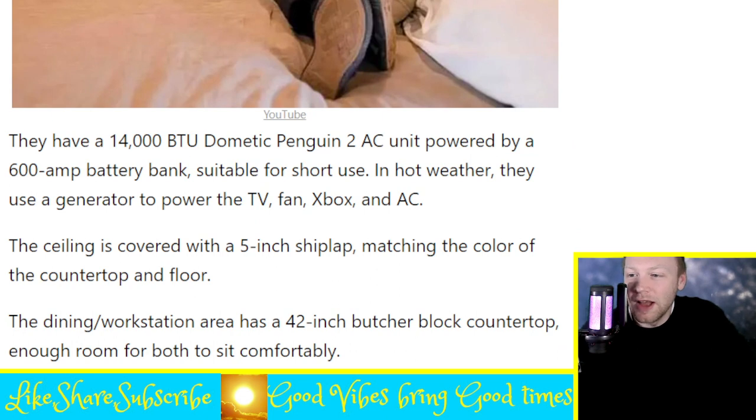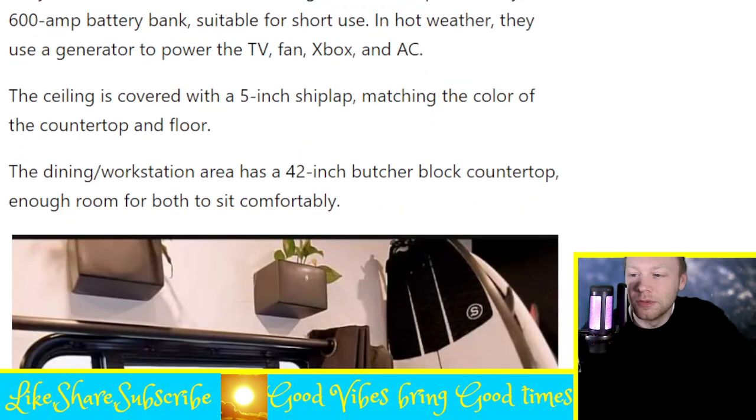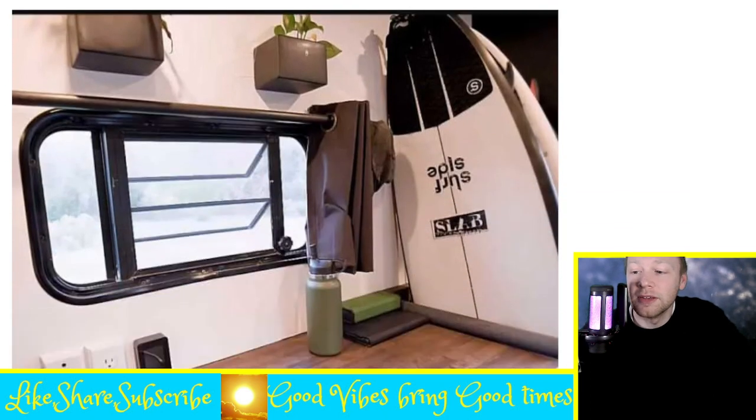They have a 14,000 BTU Penguin 2 AC power unit powered by a 600 amp battery bank. Suitable for short use. In hot weather, they use a generator to power the TV, fan, Xbox, and AC. It's got an Xbox. The ceiling is covered with a 5-inch shiplap matching the color of the countertop and floor. The dining and workstation area has a 42-inch butcher block countertop, enough room for both to sit comfortably. So they've got enough space to sit comfortably there.